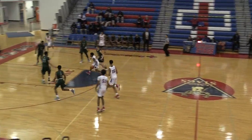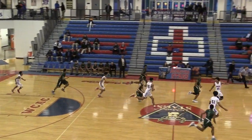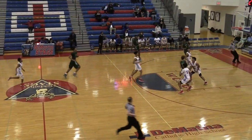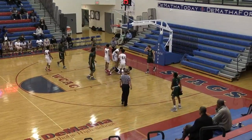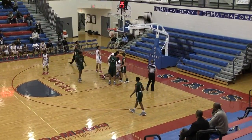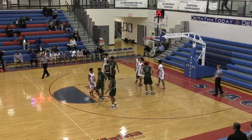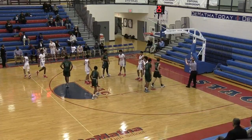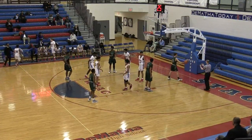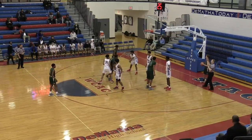The ball movement by St. Mary's Ryken is unbelievable. Yeah. They're finding open shots, you know, getting putbacks. Yeah, you can obviously tell they're a well-coached team. The coach definitely stresses ball movement, and you know it works. Ryken may not be as talented as DeMatha, but they get good ball movement and always look for the open shot. So that's why they're able to score. Yeah, it's the fundamentals.